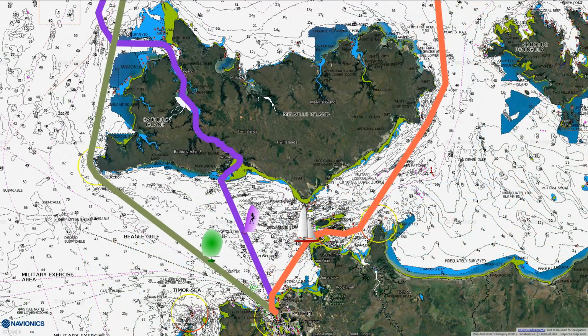There are three ways out of the Beagle Gulf: west round Cape Fauqueroy, in green on the map, north through the narrow Aspley Strait between Melville and Bathurst Islands, and east through the Vernon Islands and out through the Clarence Strait between the Tiwi Islands and the Coburg Peninsula.